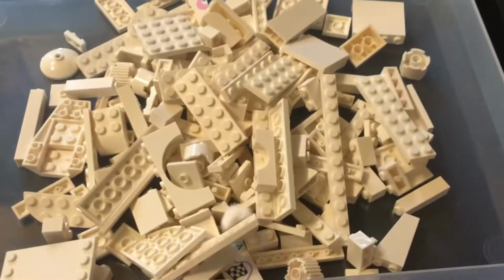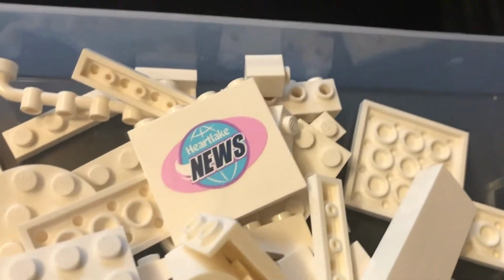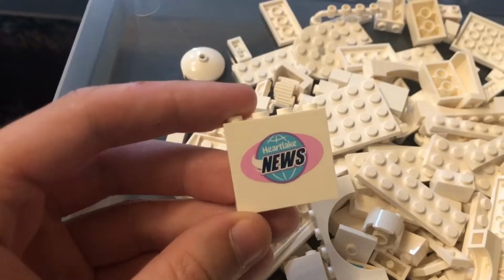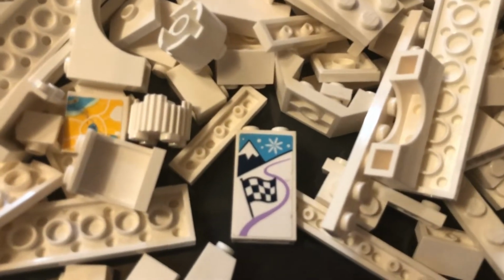So we'll start off with the white bag here. Straight away, this pops right out. We have this Heart Lake News stickered piece here. So this, I believe, would have been from a Friends set. As we look through, there's even more stickered pieces.